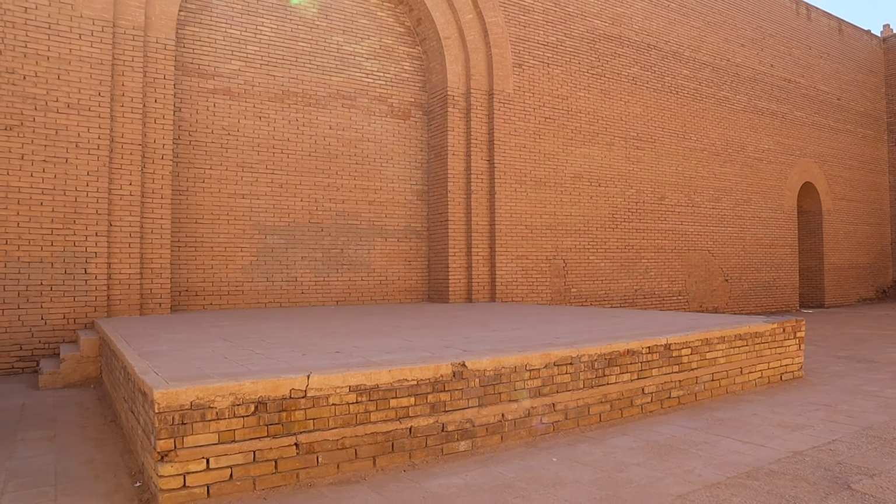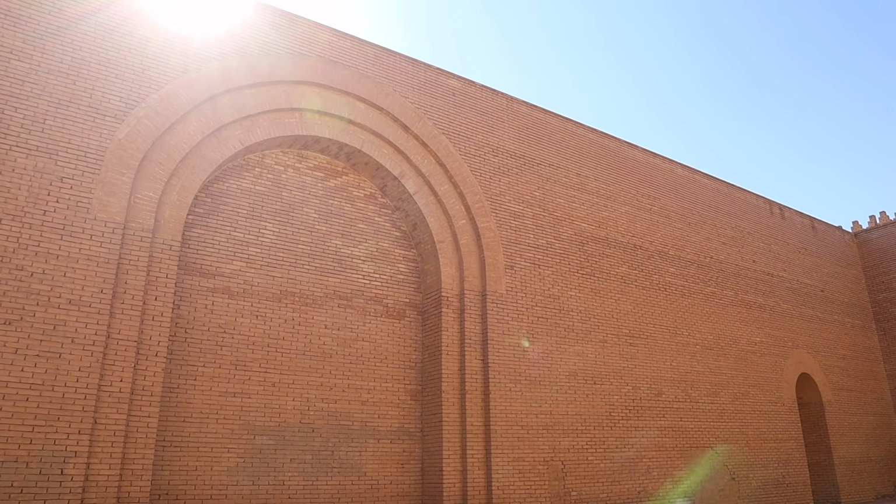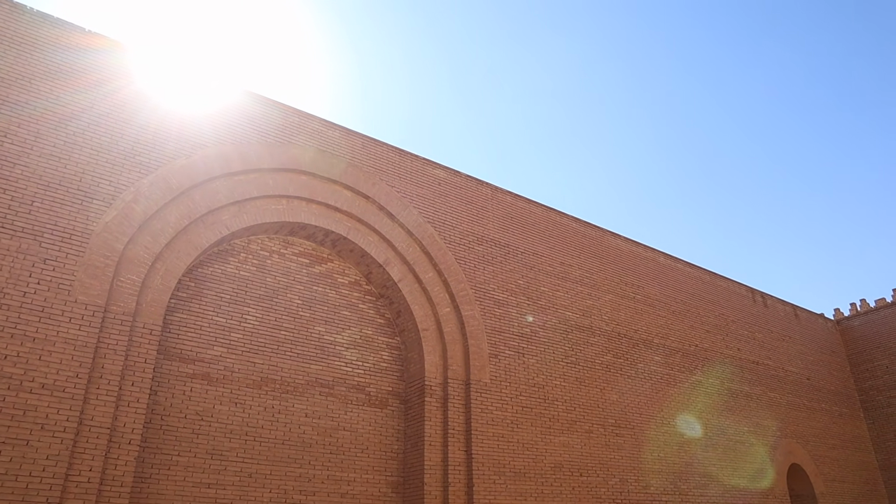This right here is the throne hall, and likely this is where Alexander the Great passed away. We know that he died at Babylon. We can only imagine what it would have looked like. These bricks give us some idea to the scale.